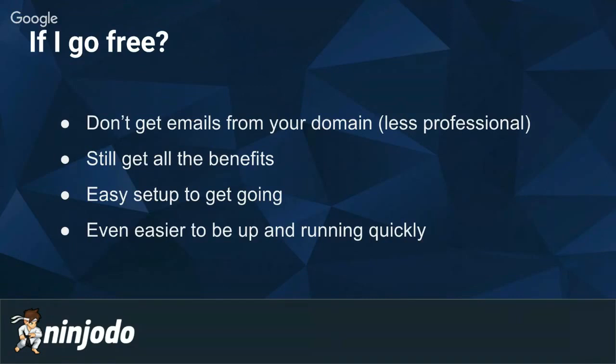If we were using Gmail for free, we would have to do simon.ninjodo@gmail.com, and it would seem like a personal account and it wouldn't be very professional as a business. I dare say that when you see those emails coming through, you think not quite as much of them as someone who's actually got their full domain name for their emails and their calendar invite meetings.